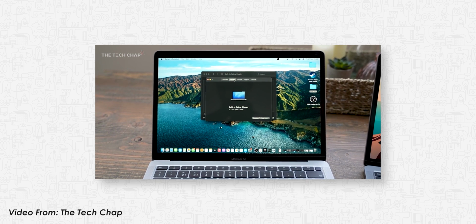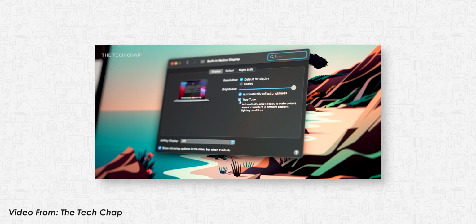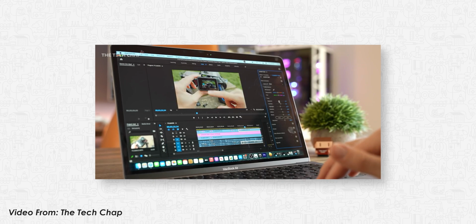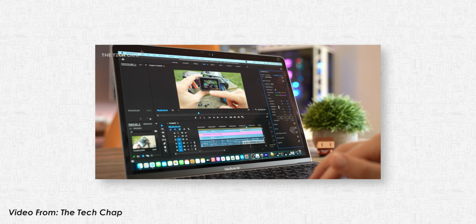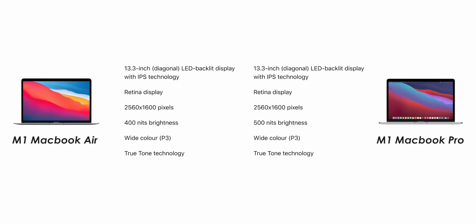And since the performance is not that different between both, there's no real reason for professionals to choose the MacBook Pro or the MacBook Air. The display sizes are identical at 13 inches, both have somewhat identical bezel sizes. But the only difference here is that the M1 MacBook Pro has a 500 nit display while the Air has a 400 nit display. Does that improve outdoor visibility?